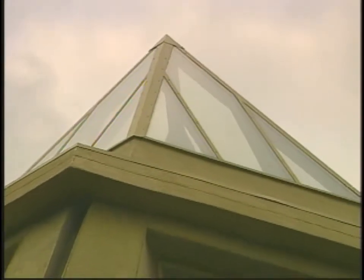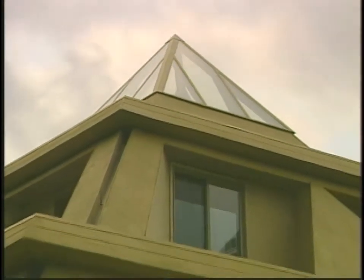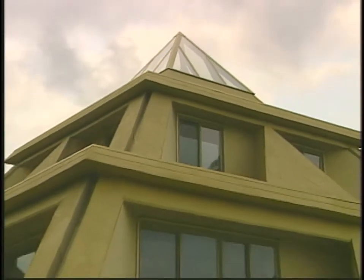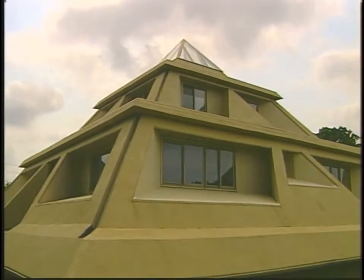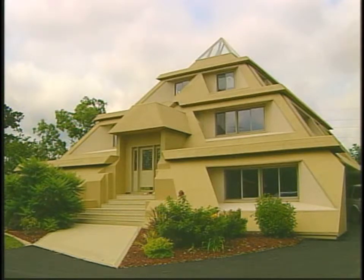The home is actually a second home for owner Jody Eastman, and he rents out the house when he's not using it. If you've always wanted to visit the pyramids in Egypt and can't afford the trip, try a getaway to the Pyramid House instead.